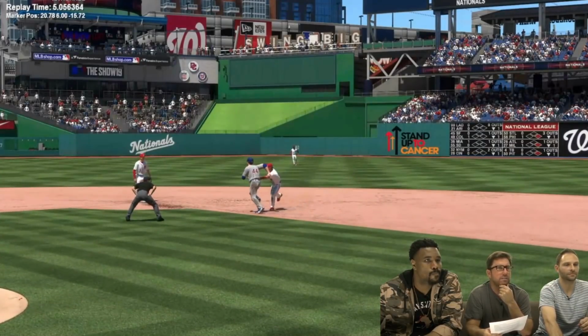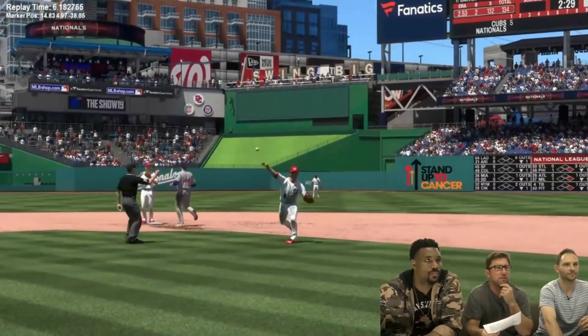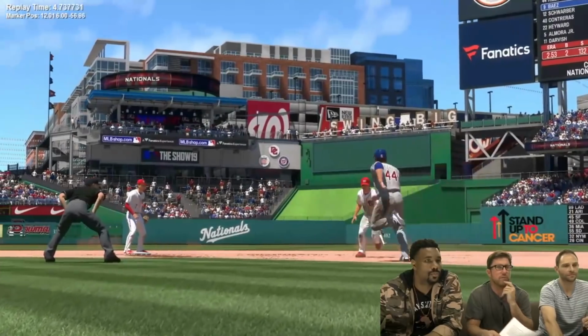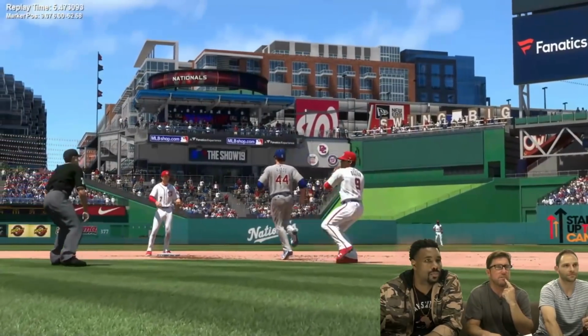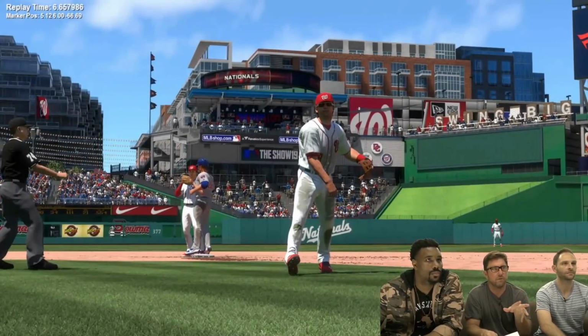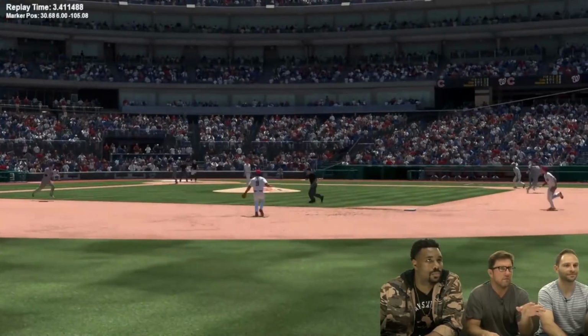Here's another example of the tag. So this would just be a double play situation. It's probably first and third. Instead of turning the double play, we're going to turn this camera around and show you here after this. So that just shows you the smoothness of the tag and throw. You'll see that it'll spin the camera around and show you the situation.